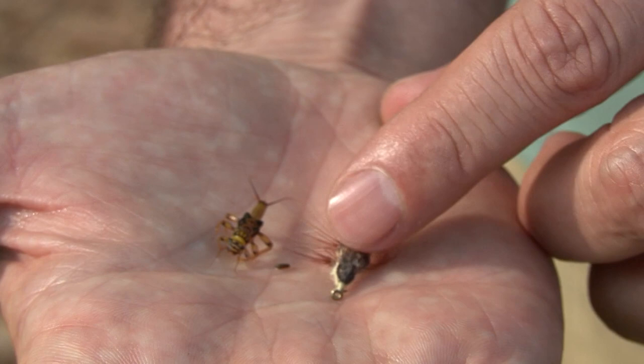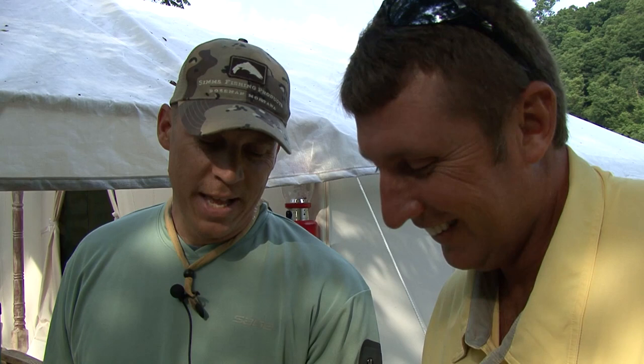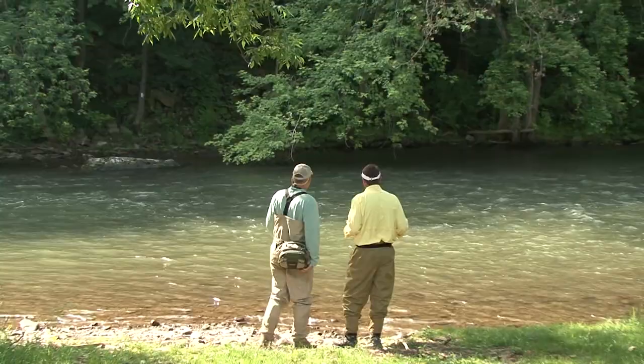But anything that's golden, and decent size for the non-entomologists like me, and you, work pretty well. They get down in the bottom of the river and fish see them, and they get pretty aggressive with them when they're eating them. Yes, I've seen there's a tan caddis that just came off right there.